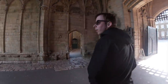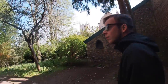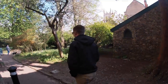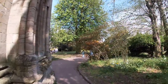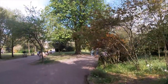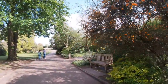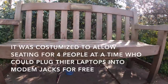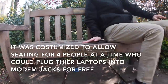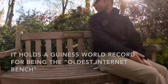Let's go down this side way. Okay. Let's keep going. So there's a gardens which is just down the middle, but we'll go there in a minute. First of all, we're going to go to the world famous, look, first ever internet bench, which I didn't know about until I googled it the other day. So we'll see.